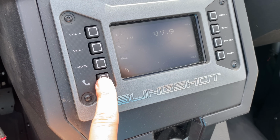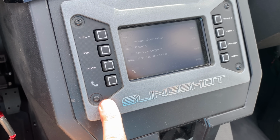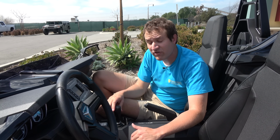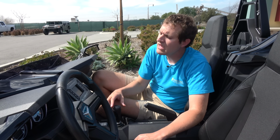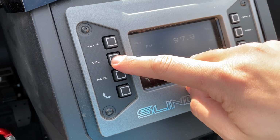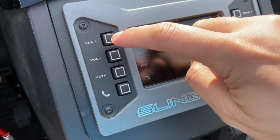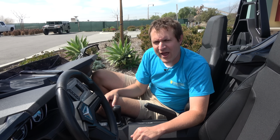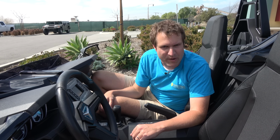Now over on the left, a few more buttons, also fairly simple. On the bottom, you have the phone. You can hook up Bluetooth to this and then talk on the phone while you're driving in your open air Slingshot. I'm sure that will be very pleasant for whoever you're calling. And you also have your volume controls here. Unfortunately, volume is buttons that you tap rather than a dial, which is very annoying, but that's what they've decided to do.